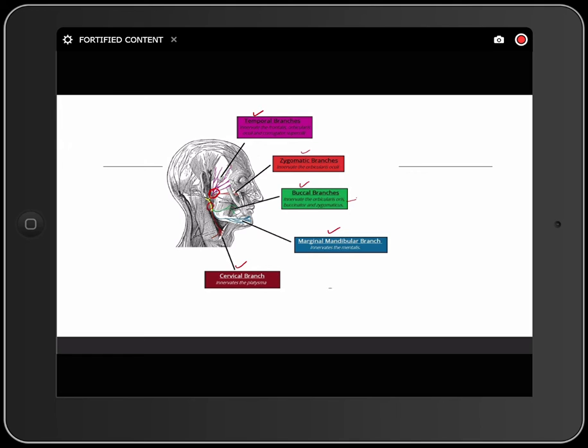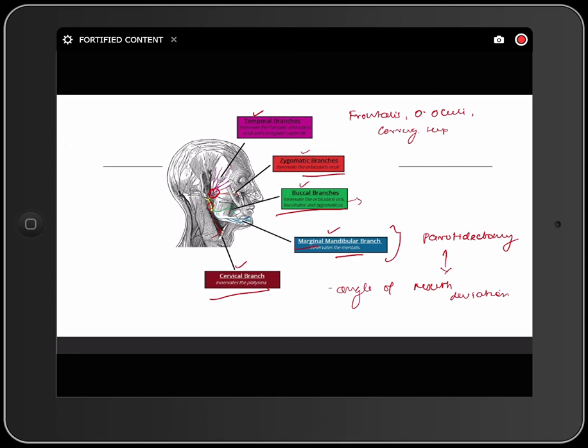The temporal branch will innervate the temporalis muscle as well as frontalis, orbicularis oculi, and corrugator supercilii. Zygomatic innervates orbicularis oculi. Buccal will innervate orbicularis oris, buccinator, and zygomaticus. Marginal mandibular will innervate the mentalis. The cervical branch will innervate the platysma. So, marginal mandibular is an important nerve because this nerve is the susceptible nerve in total parotidectomy. If this nerve is damaged, it leads to mouth deviation, so angle of mouth deviation.